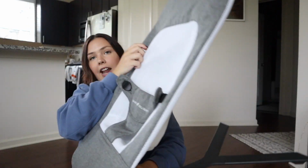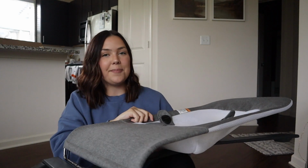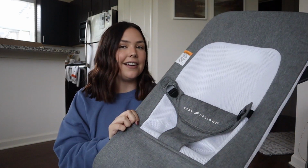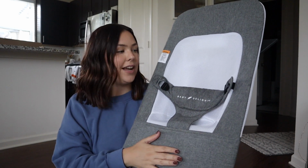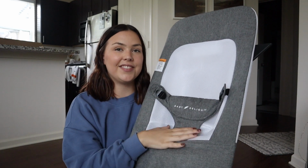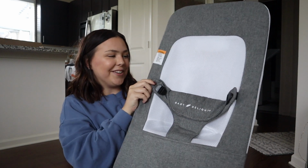But one of the things that I really love about this bouncer, that I wish we would have gotten it for, is the fact that this easily collapses and it comes with a bag with a handle on it. So it's a nice carrying case and you can take it with you on the go. I've taken it to the dance studio with me when I've had to take her to work. She just loves sitting in it. She's kind of figuring out just now how to kick her legs and make herself bounce.